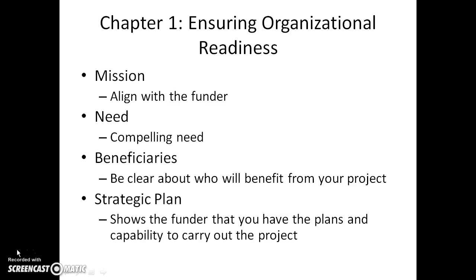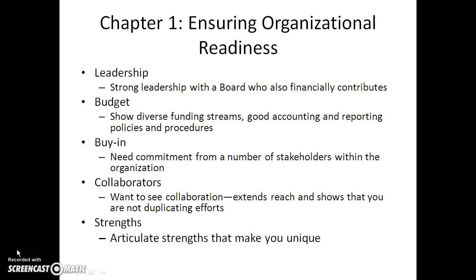Your organization should have a strong strategic plan. The strategic plan indicates to the funder that you have done some planning and are capable of carrying out the project. You will need to consider your leadership. Funders want to see strong leadership who are held accountable. They also like to see an involved board who also contributes financially to the organization, since personal financial contributions show that the board believes in the organization and the project.